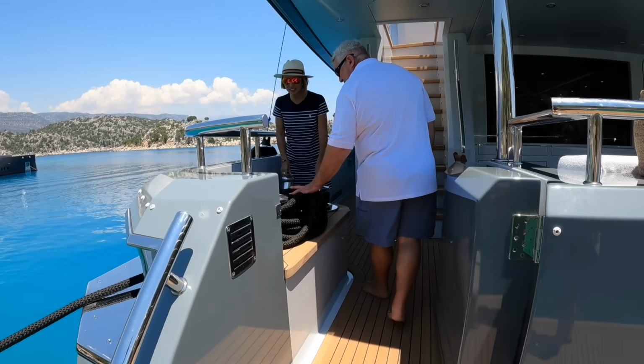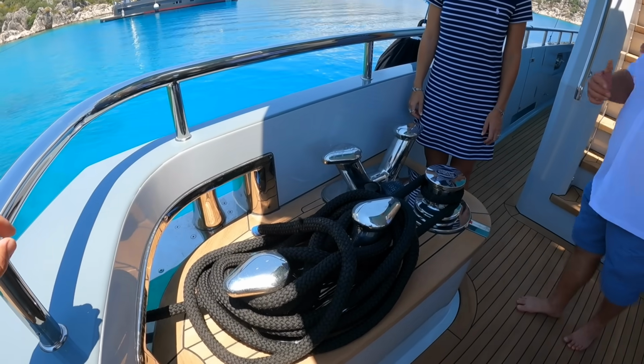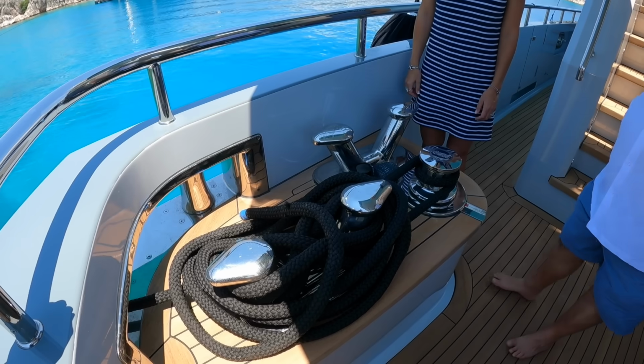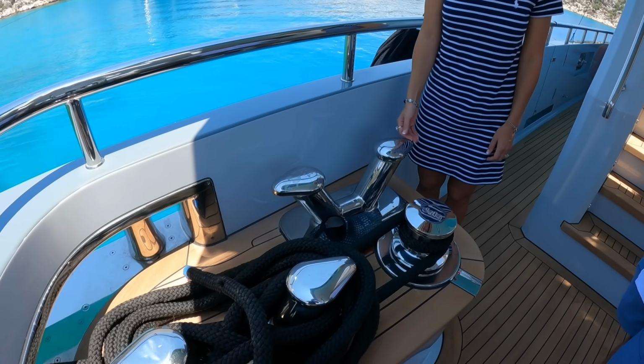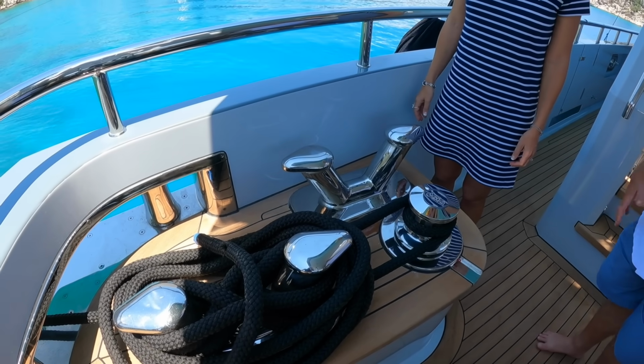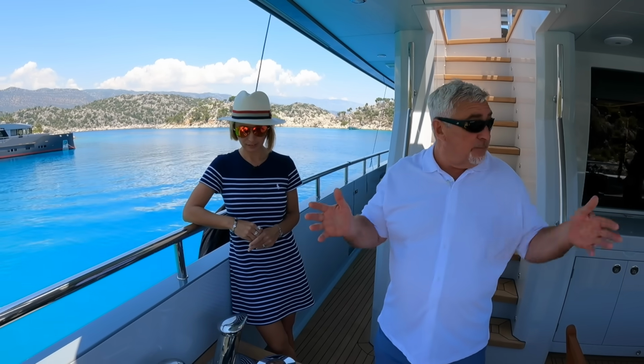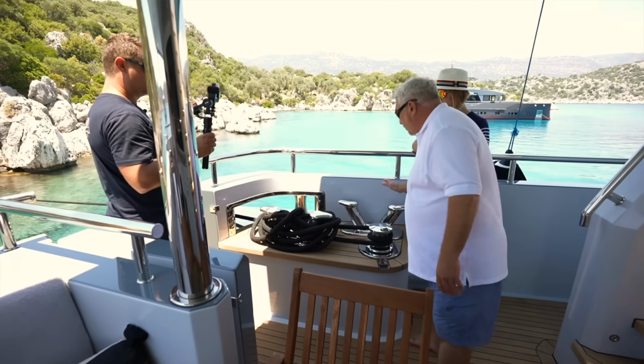Look at the size of this cleat, Rico. Wow. That's called bollards, not cleats. Sorry, I apologize. Sorry for insulting you, bollards. I mean, this is heavy duty. It is heavy duty. Basically, it's designed for dual purpose. If you need to tow something as big as or bigger than this boat, it's good enough.